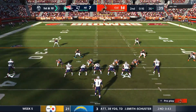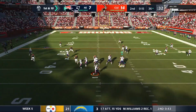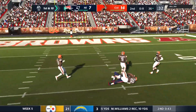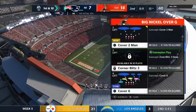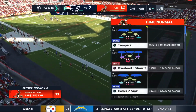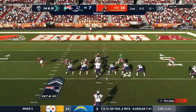So how about that for a chain mover? They're all the way down inside the 40 now for 1st and 10. A shotgun snap for Newton. He'll find Metcalf. Now the Patriots will use the 2nd of their timeouts as they stop it with 11 seconds remaining in this first half. And the Patriot first down. From the 13 now, they work on 1st and 10.